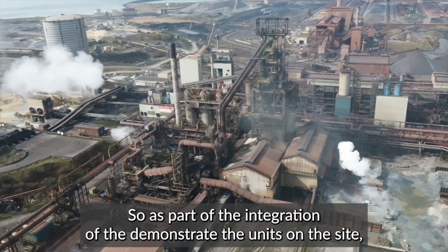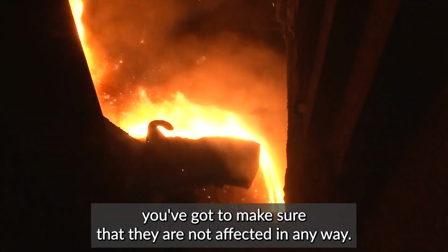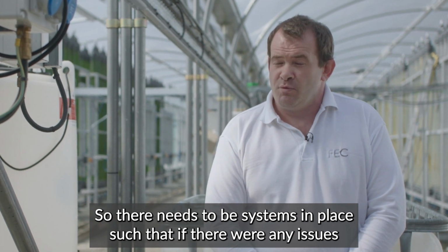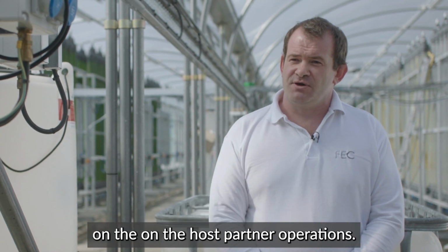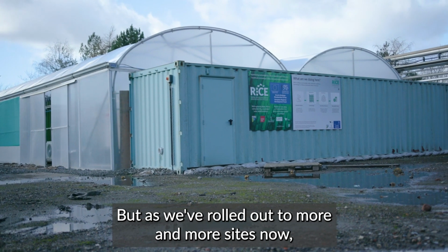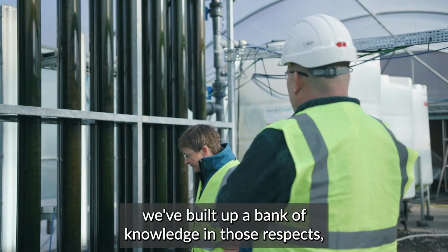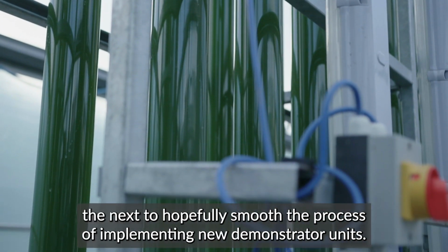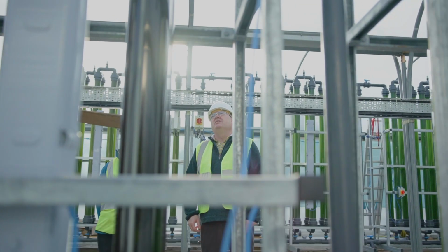So as part of the integration of the demonstrator units onto site, we've got to make sure that they are not affected in any way. So there needs to be systems in place such that if there were any issues with the demonstrator plants, they don't have a reverse effect on the host partner's operations. But as we've rolled out to more and more sites, we've built up a bank of knowledge in those respects. So when we go to a new site now, we can carry the learnings from one onto the next to hopefully smooth the process of implementing new demonstrator units.